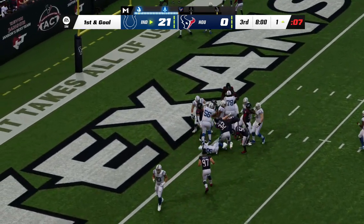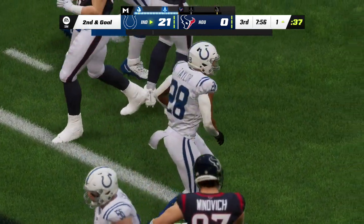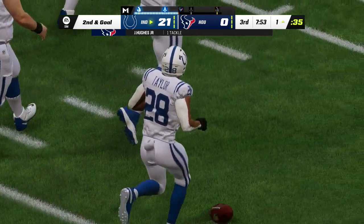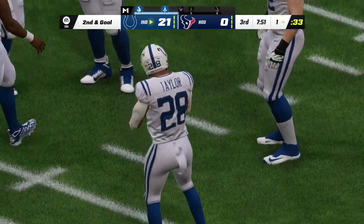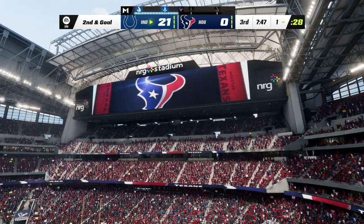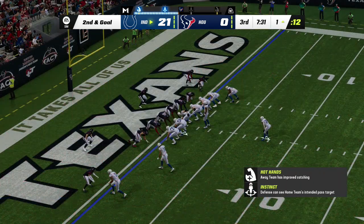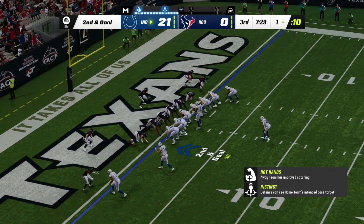Back to Taylor on first down. And they'll bring him down after just a short pickup. Only a yard on the pickup there. Second and goal. And now defensively, you have to look at this like the game's on the line. It's just the third quarter, but another touchdown given up here could really spell an end to their chances. So they need to toughen up and keep them out of the end zone.